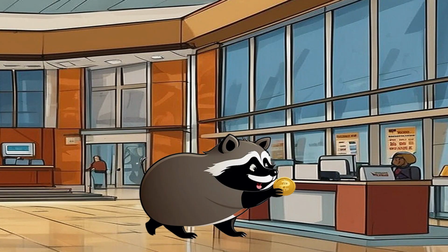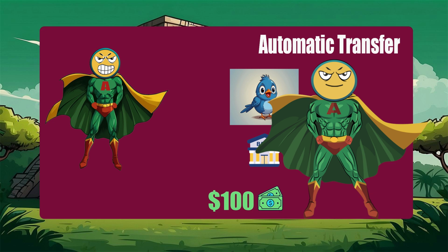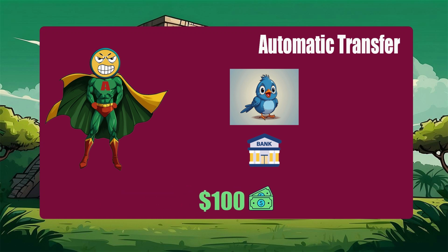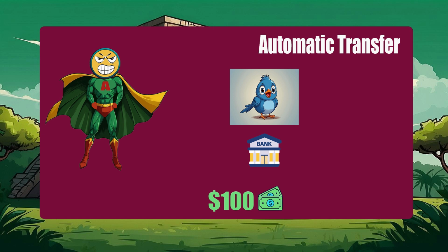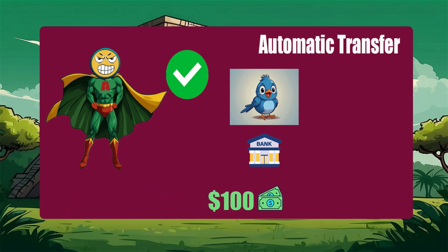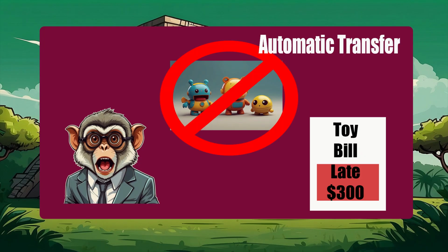With an automatic transfer, instead of you going into the bank and sending the money yourself, the automatic transfer comes out of your bank account automatically and sends the money for you. That's right. When you send money with Mr. Autopay, you don't have to worry about sending the money on time. I send the money on time for you. If you're late paying your bills, then it stops you from buying your toys.